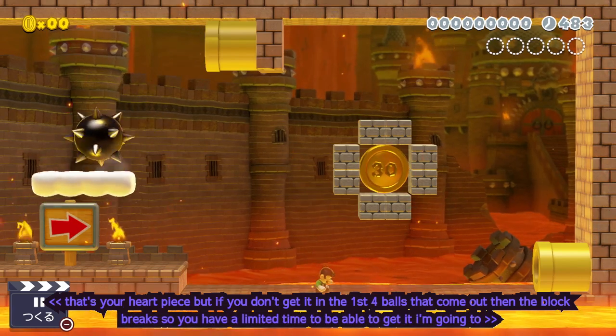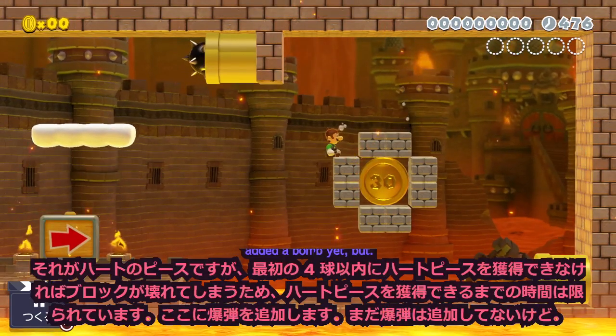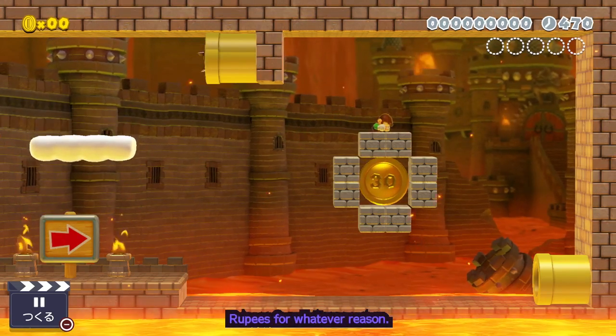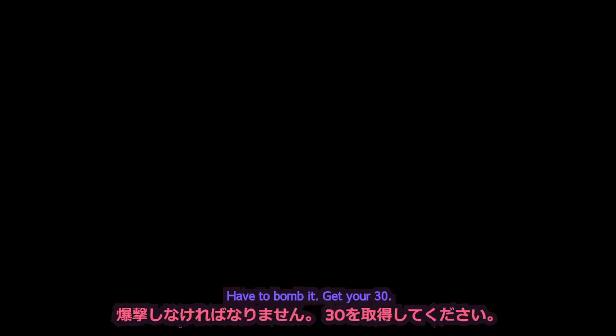I'm gonna add a bomb here. I haven't added a bomb yet, but because there's that ring of rocks before you enter Goron City, and it gives you a ton of rupees for whatever reason. That's what this is gonna be. You just have to bomb it, get your 30. So then we enter Goron City.